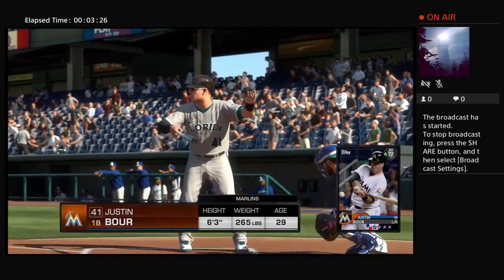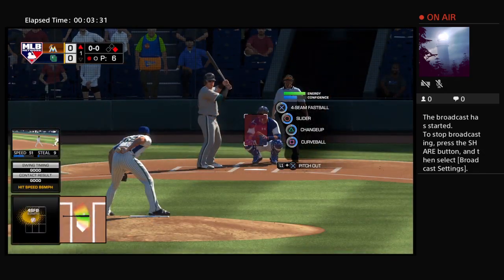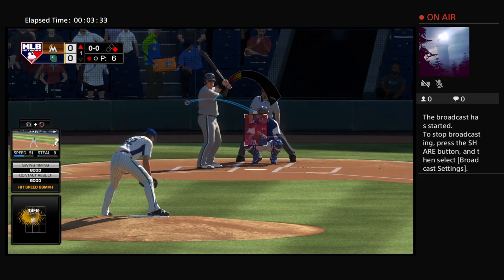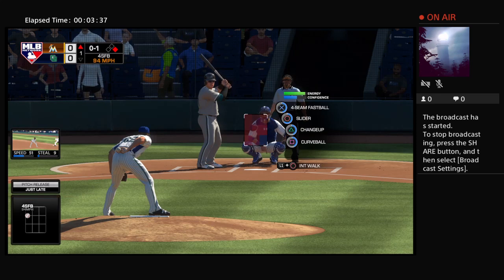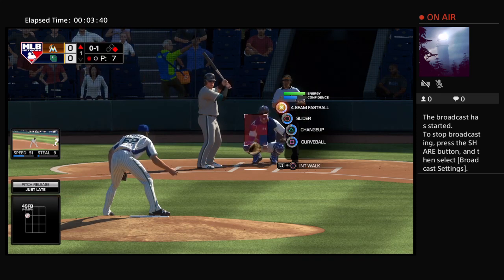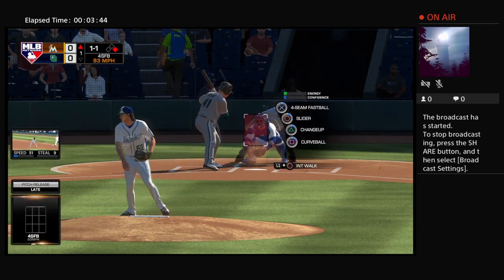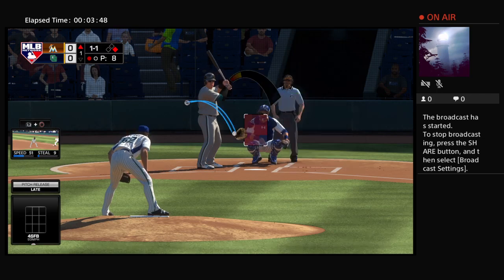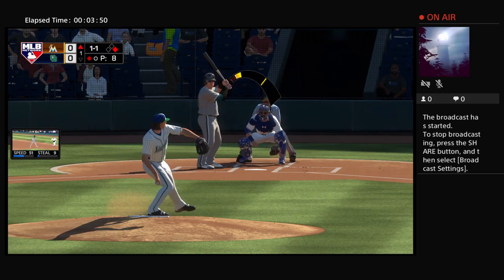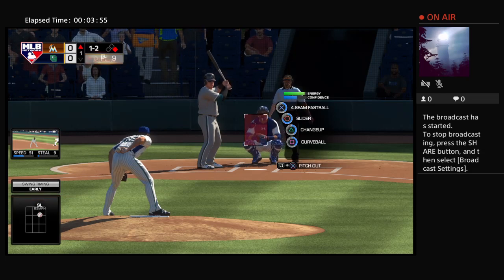Ready now for the Marlins, Justin Bour, as he'll get his first opportunity in this one. He's set, and the pitch. Takes a look at a strike over the inside corner. And a fastball in the dirt that's taken for a ball. A ball and 2 strikes now. Runner at first here, 1 man out.